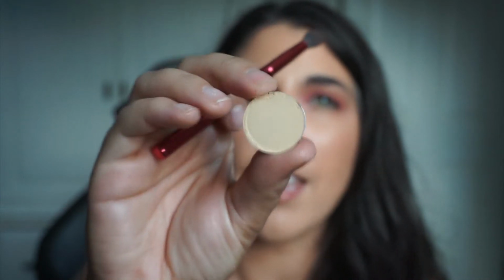So this is Kessie from, oh gosh, that could have been so bad. It's still intact. I just dropped it, but it's still intact. But I take a shade like that and pick it up on a fluffy brush.